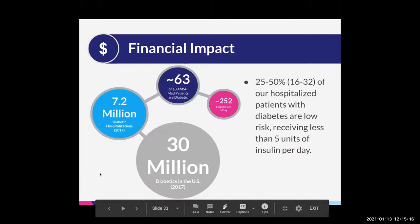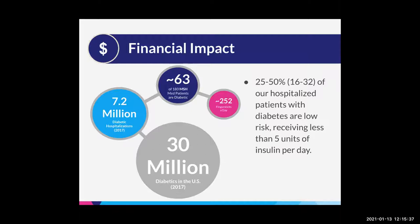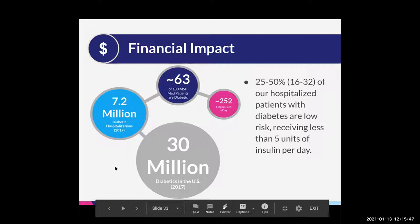These finger sticks can have a significant financial impact as well. Patients with diabetes comprise a significant proportion of hospitalizations in the United States. And at the Mount Sinai Inpatient Medicine Service, roughly 180 patients are seen per day, 63 of which have diabetes. And as mentioned earlier, per Sinai protocol, these 63 patients are receiving 4 finger sticks per day for a total of 252 finger sticks.